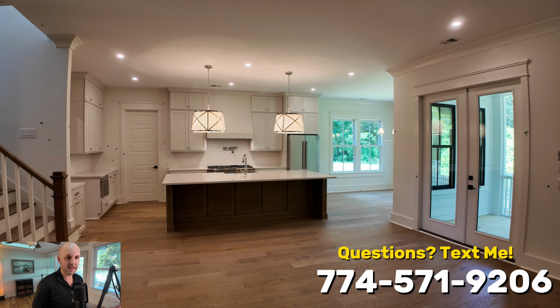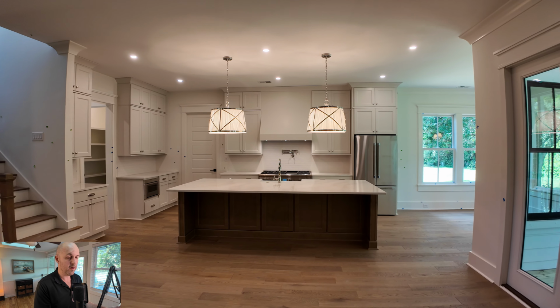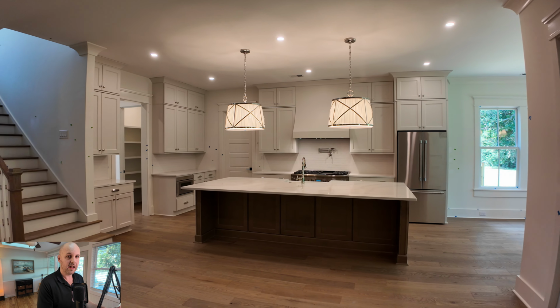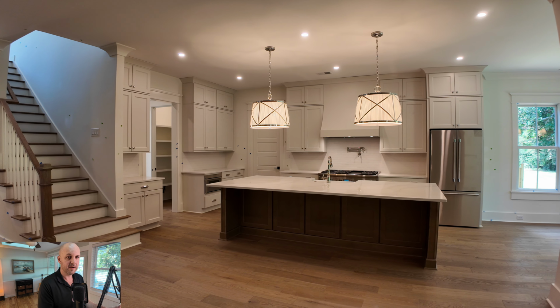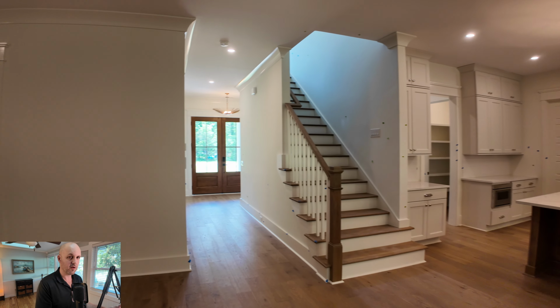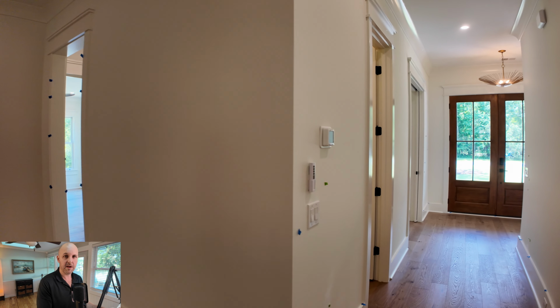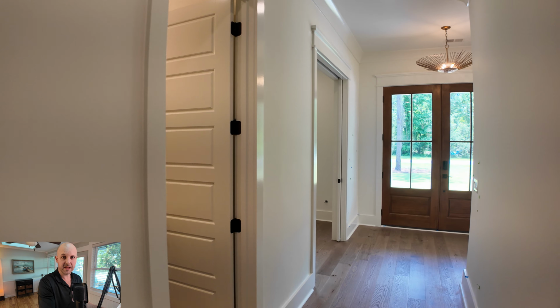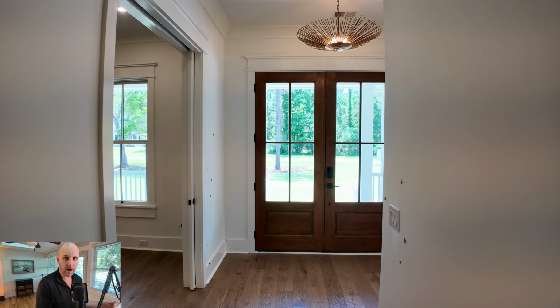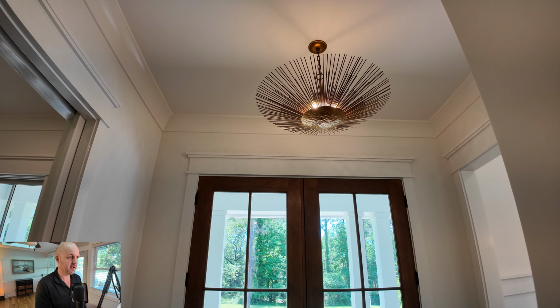So let's go through some details here. This property is on the market right now. Obviously, if you saw the thumbnail, 1.748, so just under $1.8 million. It's on 1.5 acres, and the total square feet is 3,862 square feet. What I'd like to do is go back out front first, get a little taste of the kitchen area, and then work our way in. And we'll take a look at the different rooms out front that the house has to offer.